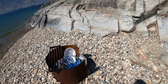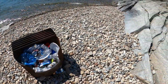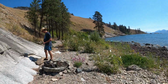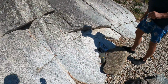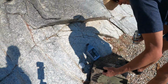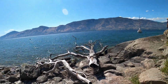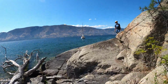Oh, styrofoam and plastic. Very nice people. Did you find something else? Yeah, we got ourselves some synthetic 5W30. Some plastic craft. Looks like a piece of a shoe. Why would there be oil out here? It's for old cars, new cars. On this episode, we do some beachcombing, we find some hidden talents, and we also clean up some garbage.